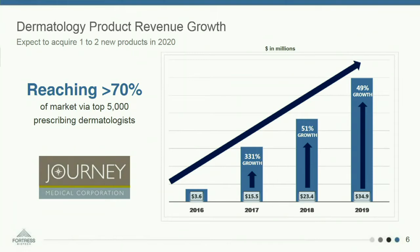On slide 6, we have a graphic representation of our dermatology company's revenue growth. We have 5 prescription dermatology products currently. Our growth has been both rapid and is now profitable. We see many new product opportunities that we hope to acquire and market over the next year and more.